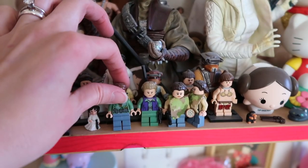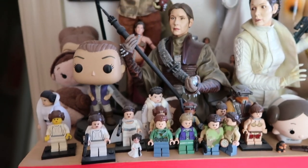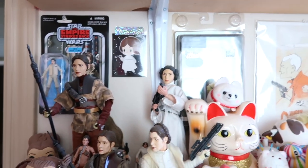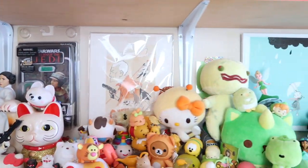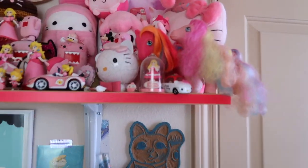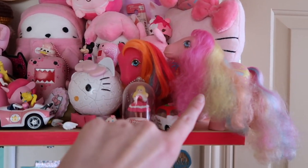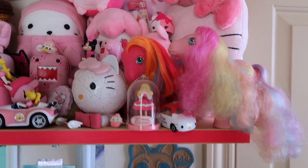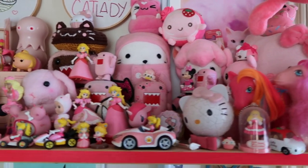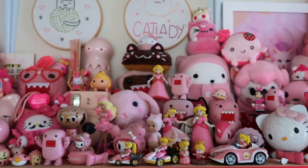It's my little Leias because I'm obsessed with Leia. And there's some prints and stuff back there. And then up here, like, these are my original ponies from the 90s. I love my ponies. And this is my big pink shelf.